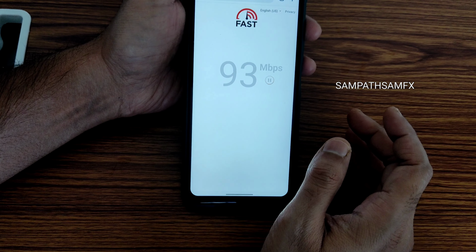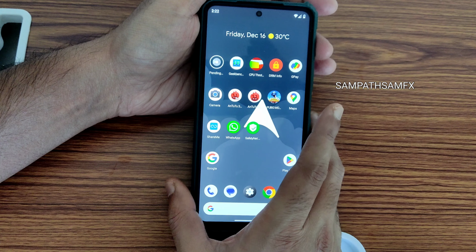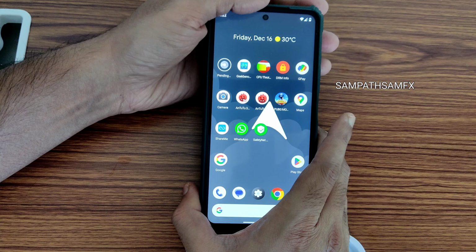And the mobile internet connection is also very good in this particular room. There is carrier aggregation support also, no problem regarding that. Earpiece is also fine.